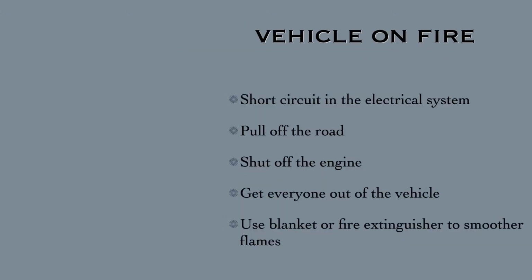Vehicle on fire, you probably heard the adage, where there's smoke, there will be fire. So if you smell something a little fishy, something burning, get out of the car, pull over to the side of the road, turn off the engine, get everyone out of the vehicle. I don't like the last part here, the blanket fire extinguisher. If your car's on fire, just let it go. Your insurance company's going to replace it.